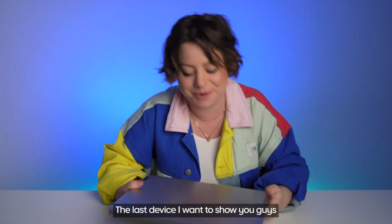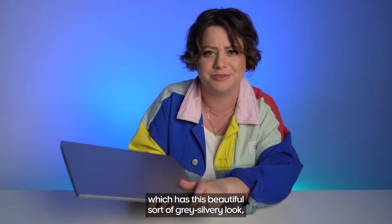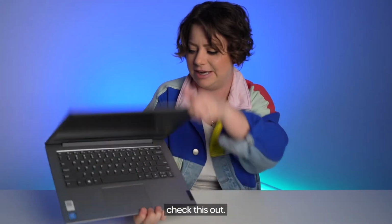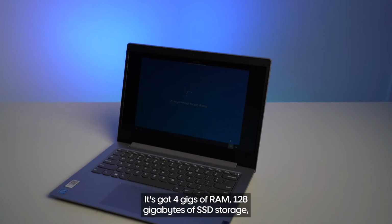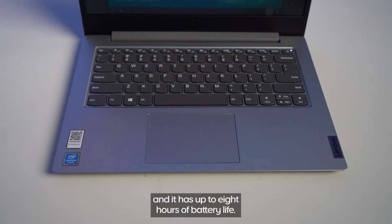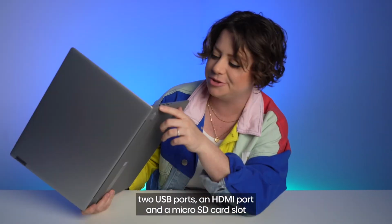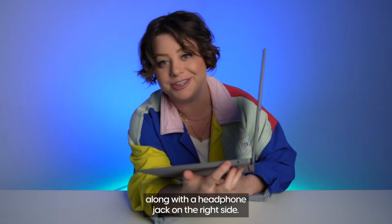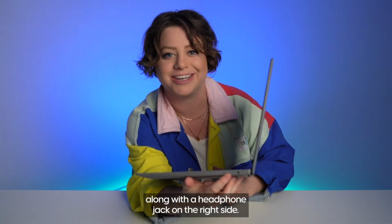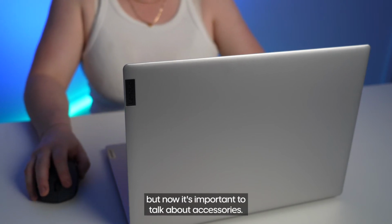The last device I want to show you guys is the Lenovo Ideapad 1. This is an awesome 14-inch laptop which has this beautiful sort of grey silvery look. Check this out. It's got 4 gigs of RAM, 128 gigabytes of SSD storage, and it has up to 8 hours of battery life. It's also got so many handy ports on the side. 2 USB ports, an HDMI port, and a micro SD card slot, along with a headphone jack on the right side. So the options are basically endless, but now it's important to talk about accessories.